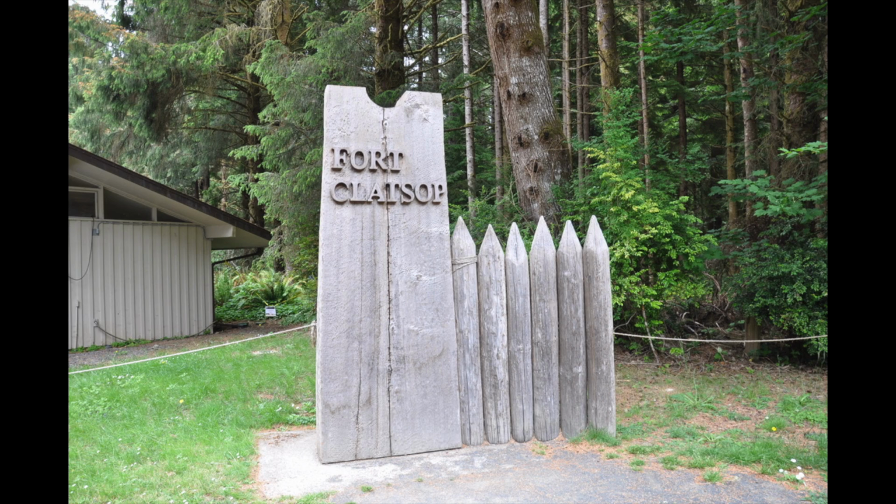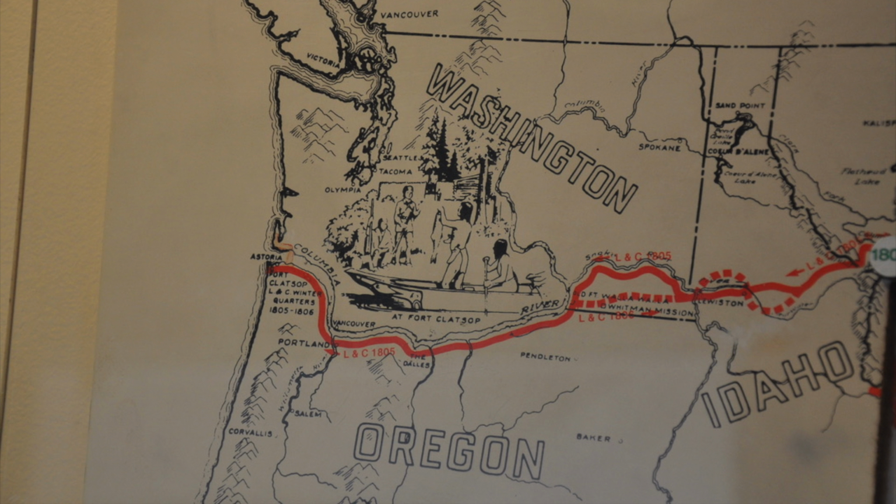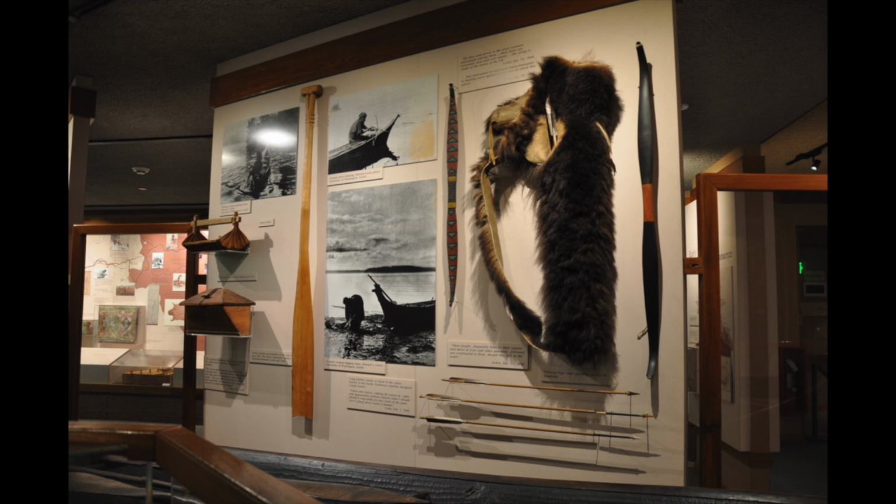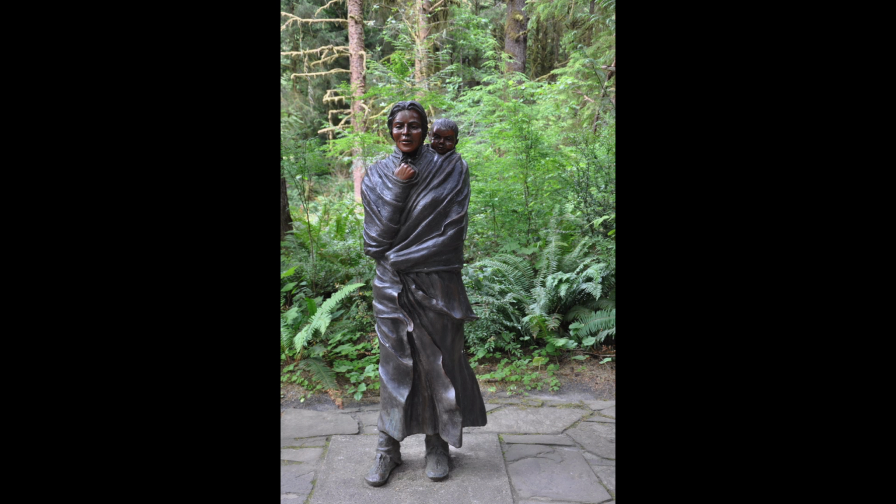When we were done with our hike, we then took a 20-minute drive to Fort Clatsop, which is the winter home of Lewis and Clark after they made their way to the Pacific Ocean. They wintered in this fort. This is a recreation of the fort on the spot where it originally sat. It had a small museum and it did have an entrance fee of $10 a person. This was run by the National Park Service.